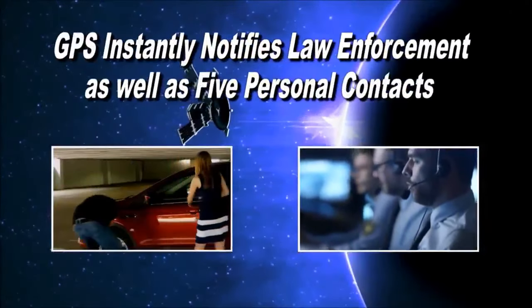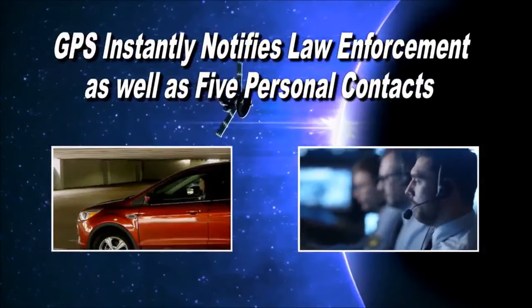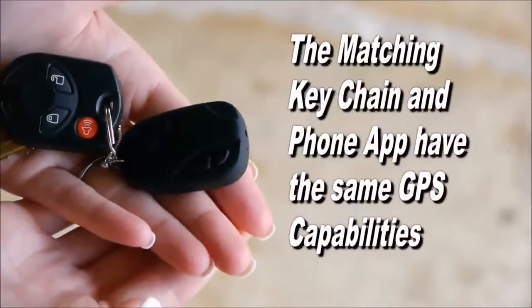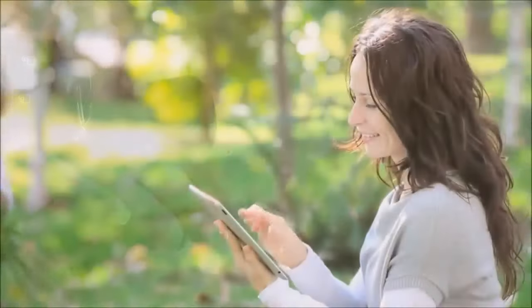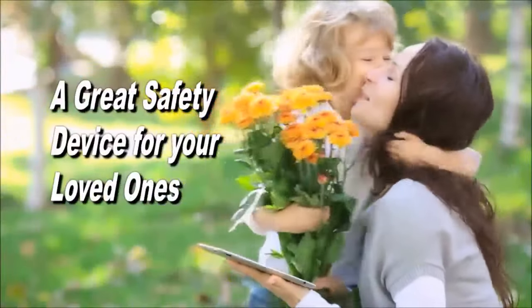And it's equipped with its own GPS, which instantly notifies law enforcement as well as five personal contacts when the gun is used, giving them your exact location so they can respond quickly. The matching keychain and phone app have the same capabilities for GPS notification and can be used independently of the knockout stun gun. This makes it a great safety device for your loved ones, both adults and kids.